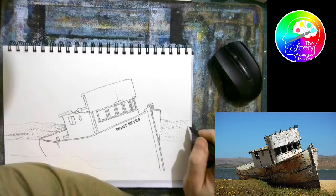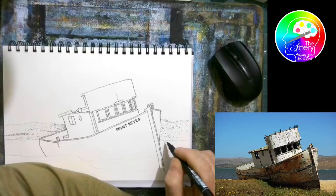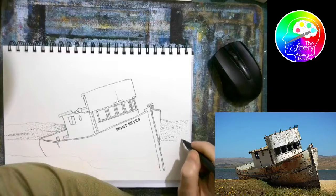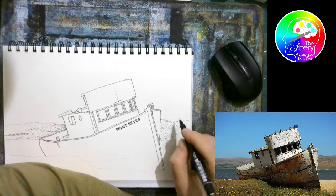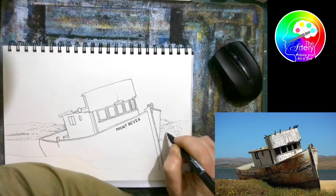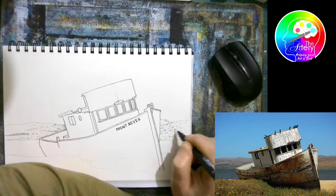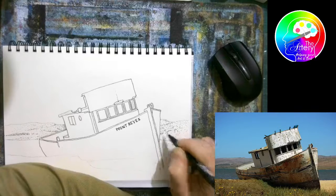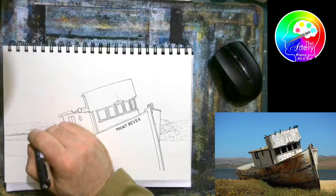I'll maybe let it fade out towards the edges. So I'll just put the dots further apart. Farther apart. And obviously if I had a grey pen, I could do all of the background stuff in a grey pen and it would look further away.